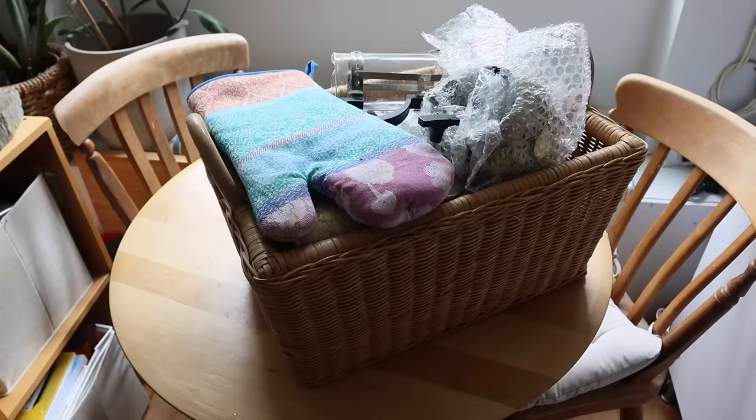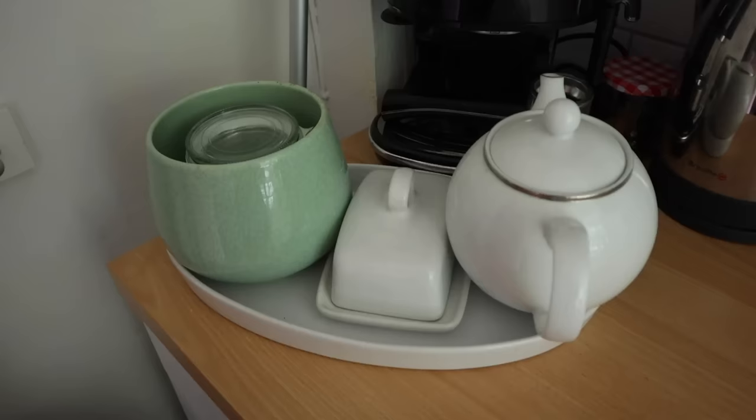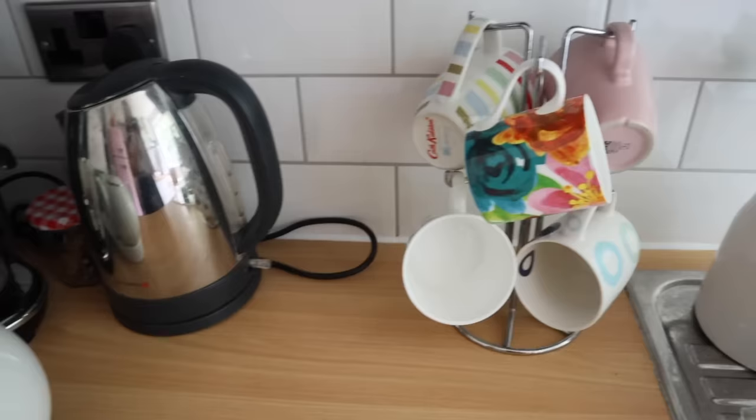Okay, this is what I'm taking from the kitchen, which I think is pretty good. Put a lot aside for the charity shop and lots of the stuff here that's left over belongs to Nan. So I'm just gonna leave that where it is.